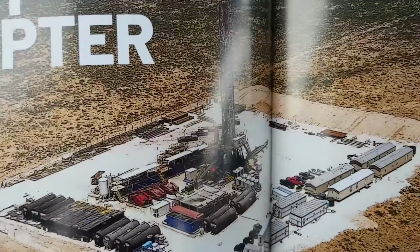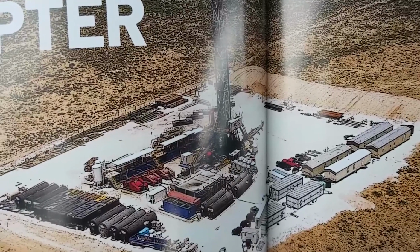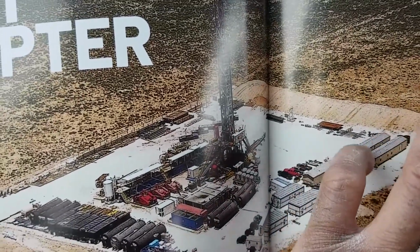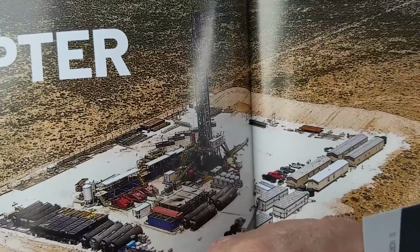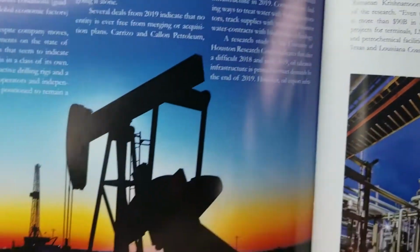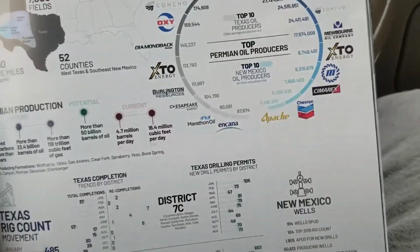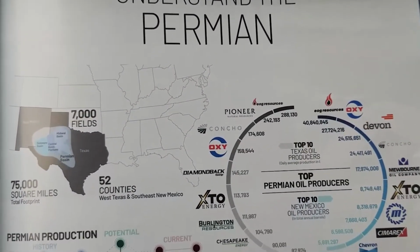That right there is a drilling rig. And to the right, you've got your quarters and stuff where people stay at. And to the bottom and to the left, you got your frac tanks. And to the upper left of the picture, you got your pipe and stuff. That's a wellhead and another drilling rig. Understand the Permian.